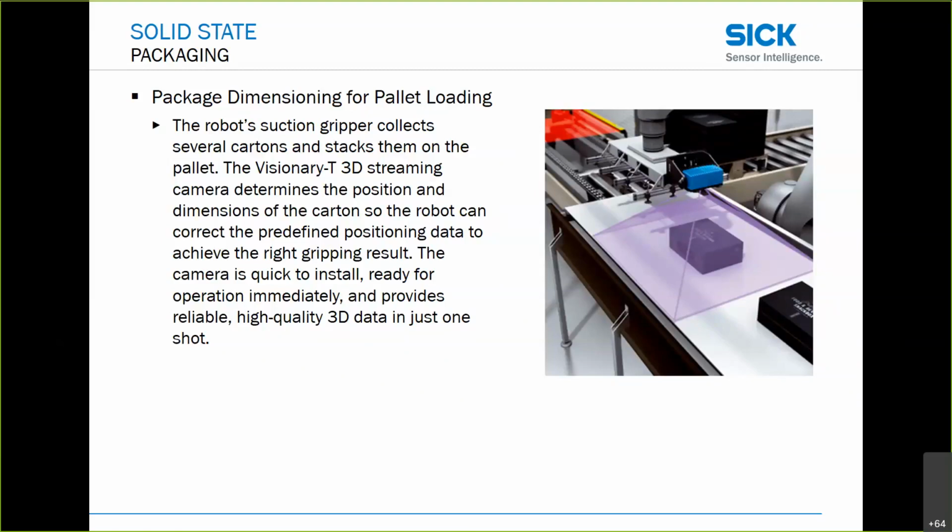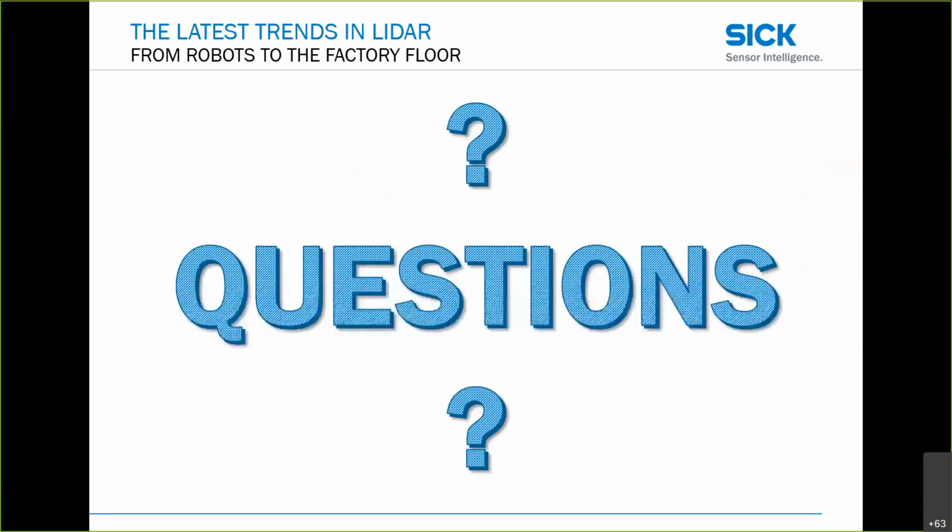And if it's not, it can actually feed some pretty complex data out to the controller to say, okay, here's how you need to adapt to this misaligned container. So it's a really cool technology. I'm really excited about where solid state is going, and I'm hoping to share more details about where SICK solid state LIDAR is going in the near future. But for now, the Visionary is really a very capable product that's able to do some really neat things in very flexible environments. So with that, I'd like to open the floor to any questions that you guys have.